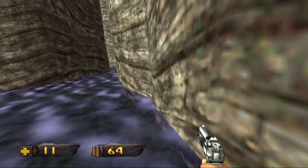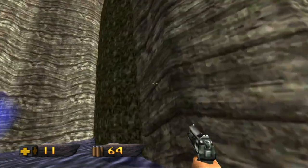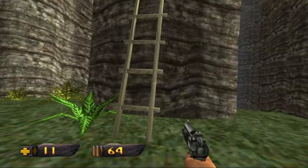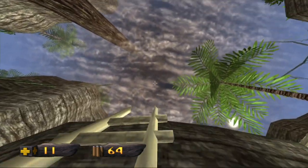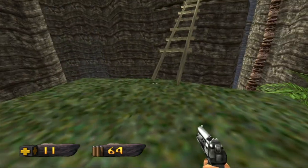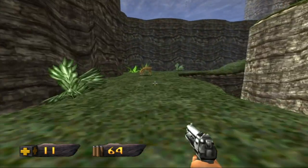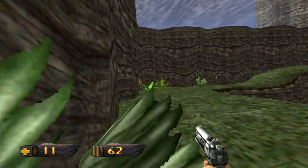Oh, come on! Was I right there with the portal before? I just kept missing the climbing wall. All right, we'll get it this time. If at first you don't succeed, fail a bunch more times, and then get it right. There we go. Hi, dear.